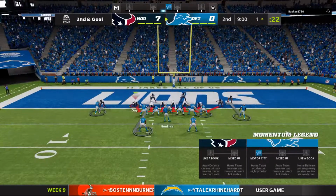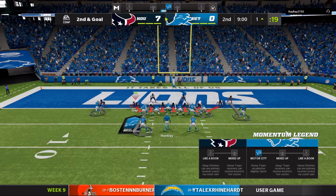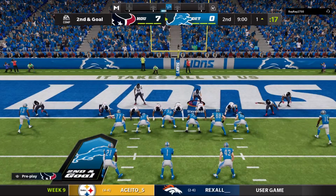Another shot from the 1 on 2nd and goal. He's crashing. He's checking crash.